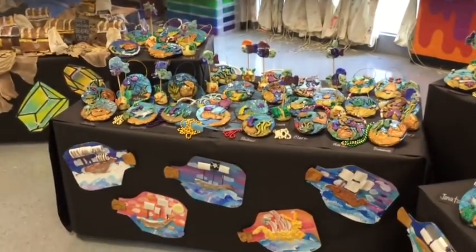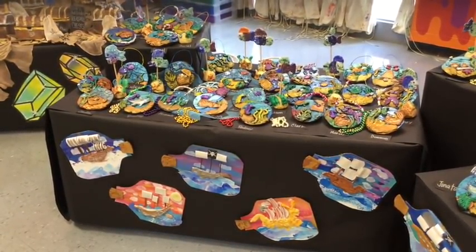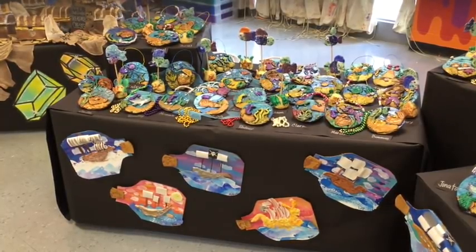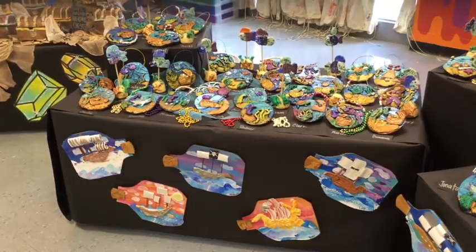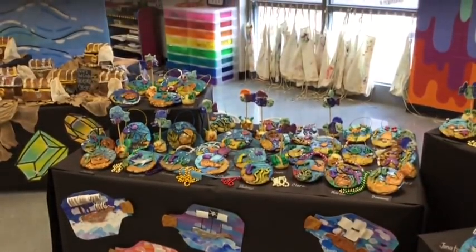Down below, you can see some of our ships in a bottle by fourth grade also. Those were created on cardboard. We used painted patterned papers to create the seascape. We then made the boats out of model magic and used paper straws and paper for the mast and the sail.